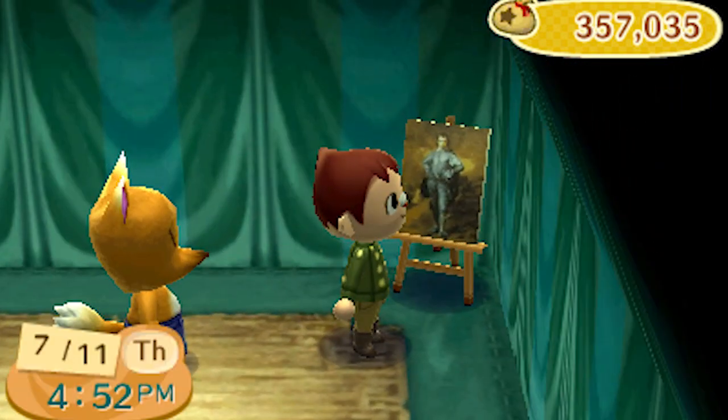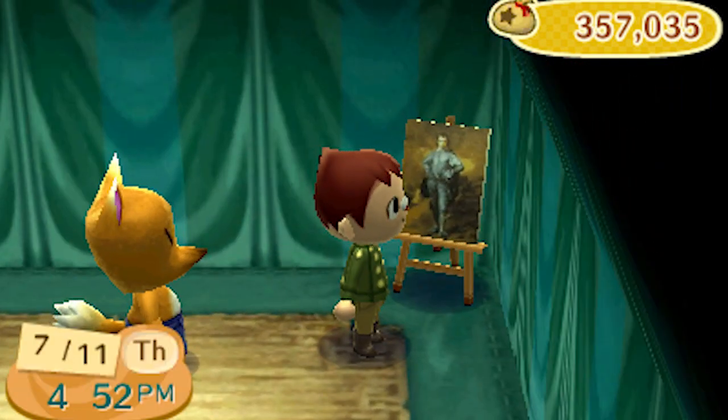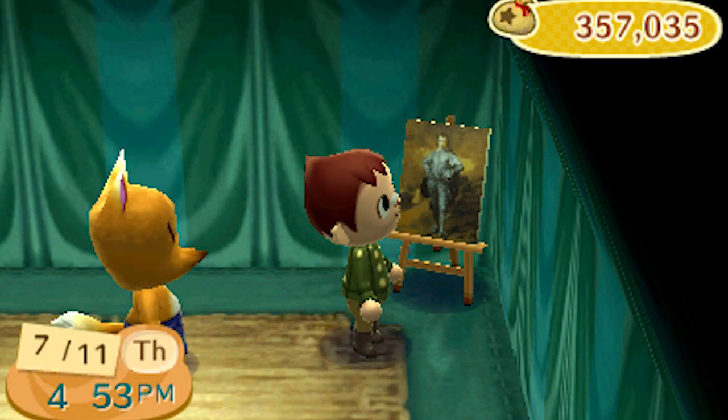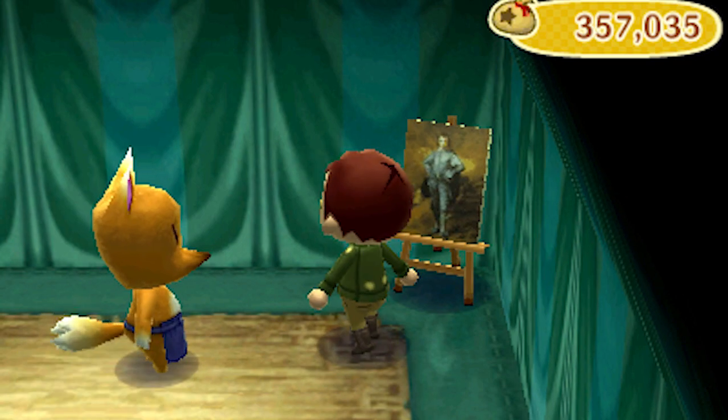Oh boy, I don't even recognize this painting. The Blue Boy by Thomas Gainsborough. Okay, here we go. If both of his arms are bent at his sides, it's fake. It's fake, because his right arm should be straight.